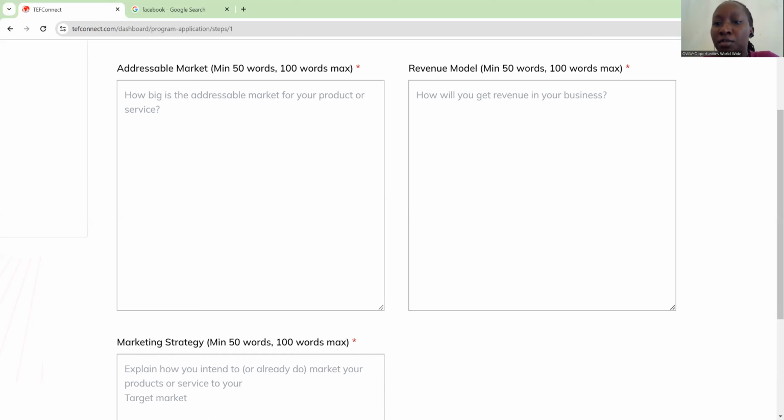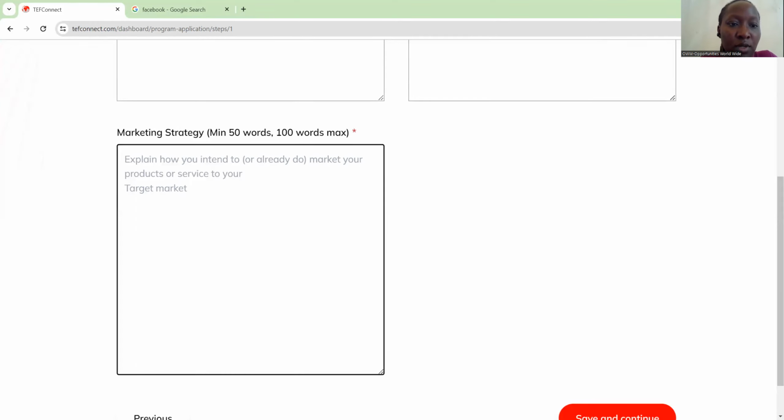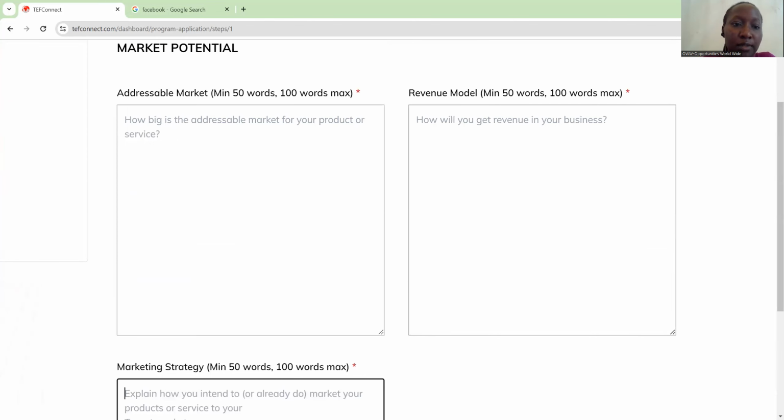So go to the next, revenue model. How will you get revenue in your business? So write what applies to you. If it's sales, if it's subscriptions, if it's donations, grants, put that. Then the marketing strategy. Explain how you intend to market your products or service to your target market. Really put what applies to you. You can do a simple Google search or ChatGPT search if you've not already started your business to see potential ways to market your particular product.